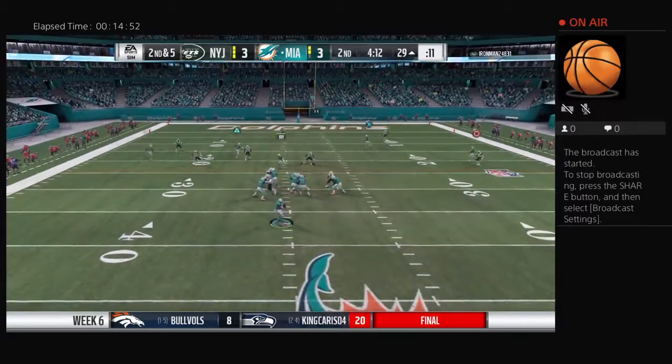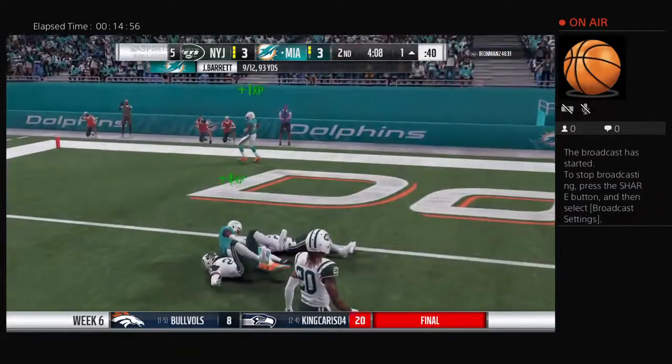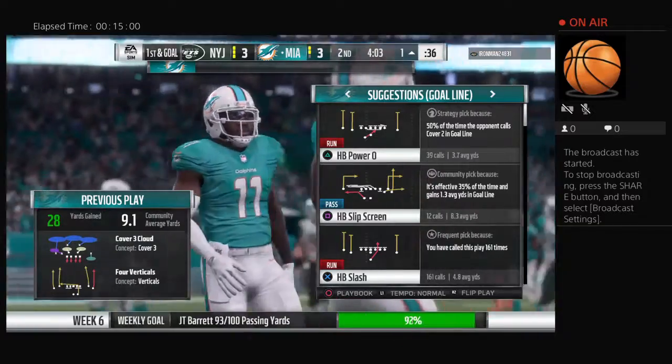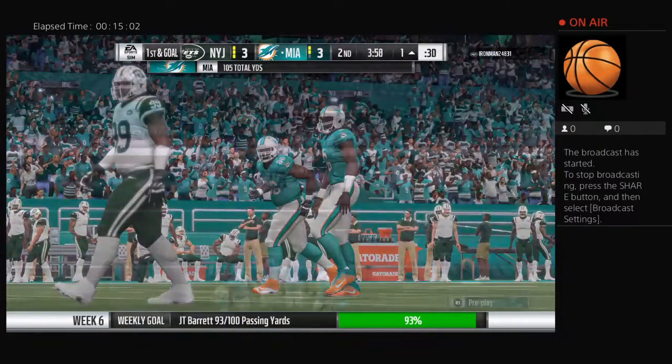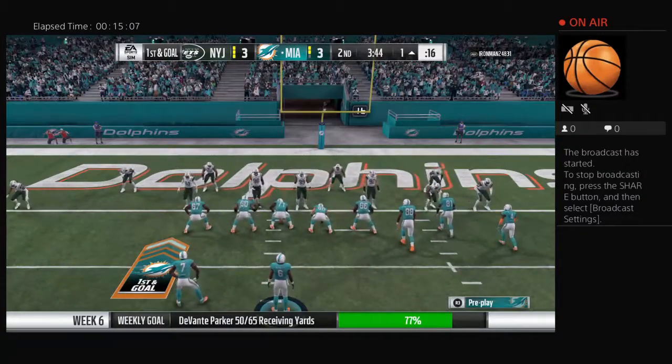Back to throw. A swing pass caught. And he doesn't quite make it. They do stop him, but he gets it all the way down to the 1. A really good pickup of 28 yards.